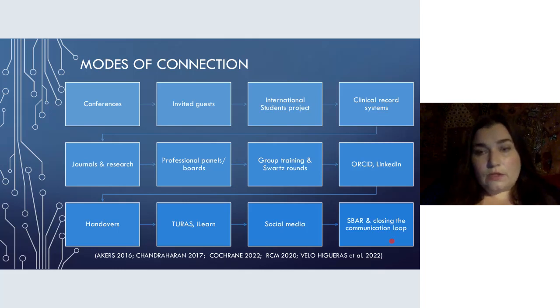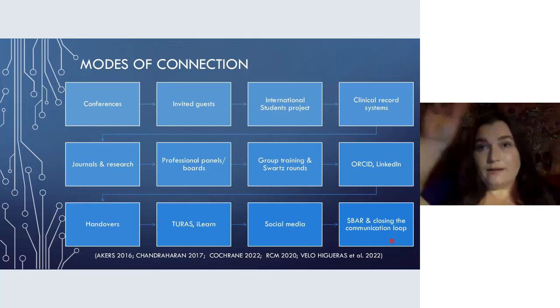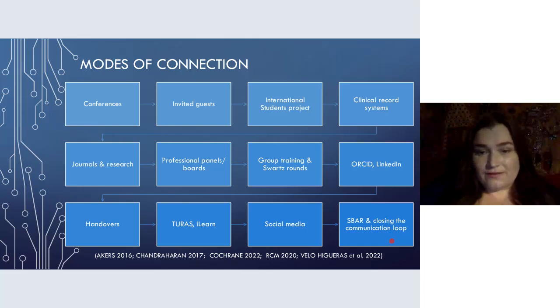And closing the communication loop means that if somebody asks somebody to do something, they close it back around again and say, yes, I understand, and then I have done it, great, you've done it. It's basically the simplified version. But by using those techniques, we actually avoid making mistakes within the clinical practice.